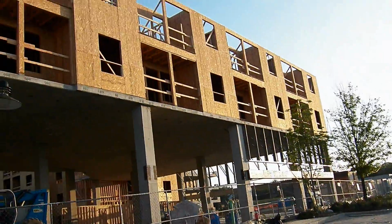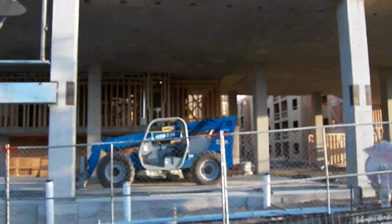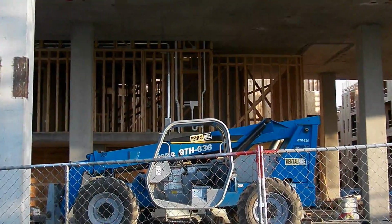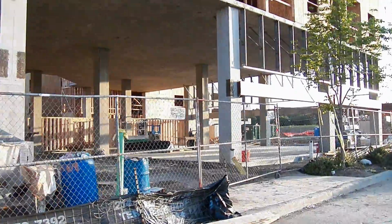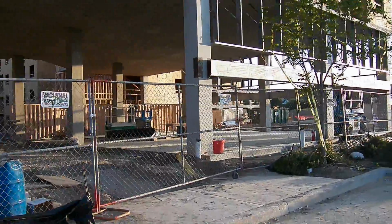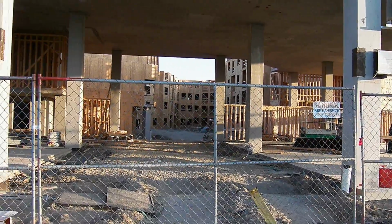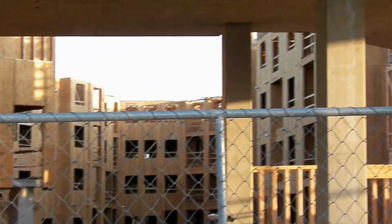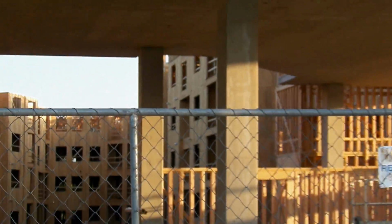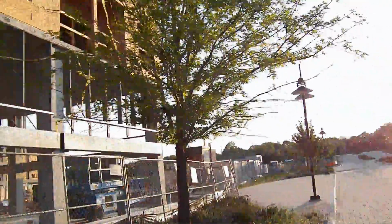From now on, all my updates will be done with my camera. Here's my camera. You can see the plumbing that's going in the wall. I guess the pool will be in there somewhere. See all the units facing into the courtyard. I'm guessing this is some sort of retail space here.